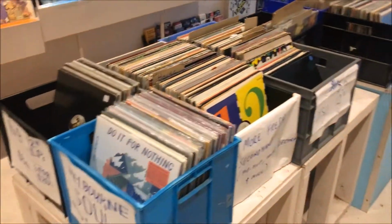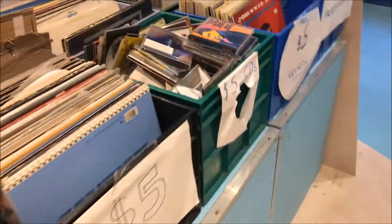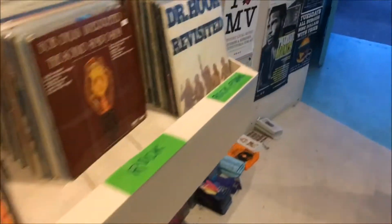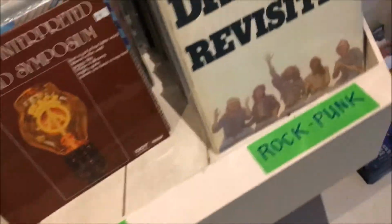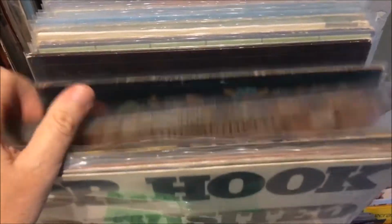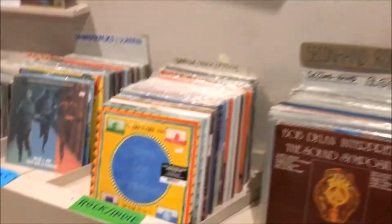Here's some crates, some stuff that looks like it's on the cheaper end of things, some of the $5 records and whatnot. And then here's some of the new stock, rock and punk. Again, I've flipped through some of these, and there's some really interesting stuff in here, and the prices here are quite good. However, what I think is really unique about this shop is a little bit further in the back.